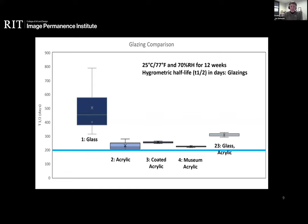I've put a line in on this slide at 200 days to point out that all of the glazings tested took over 200 days to hit that hygrometric half-life, which is great numbers to see in terms of how long you might expect a sealed frame package to be able to withstand very high, right? We're looking at 70% in the ambient environment, high relative humidity, before that humidity reaches half of the distance between 40 and 70. 200 days is well beyond any of the travel itineraries that we were looking at in this project. But you could see that being like an exhibition period, and certainly more than a season if you were trying to isolate an object from high relative humidity during a display period in a high relative humidity environment.